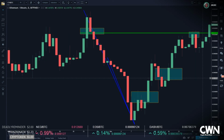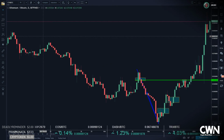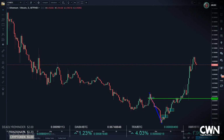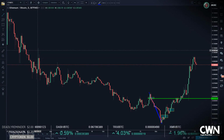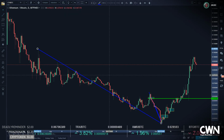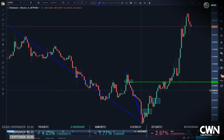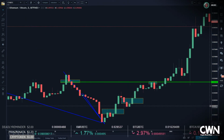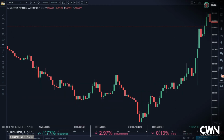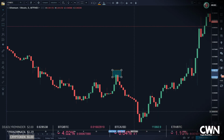I can't make this smaller, but. And then what's happening over here? It's the same thing. We're just retracing this leg here. This leg down. I mean, in the process of getting above this high, you're gaining things inside of it.